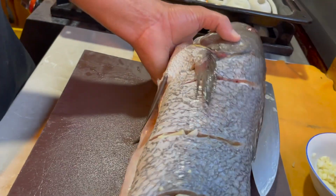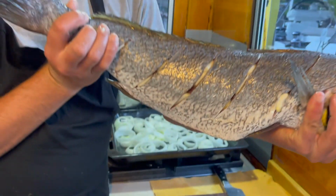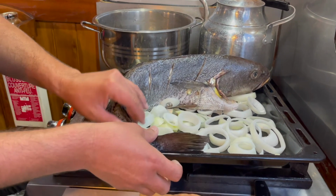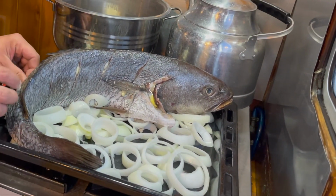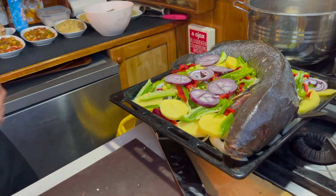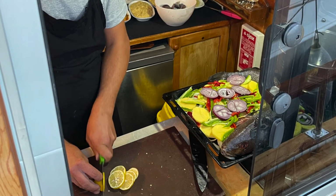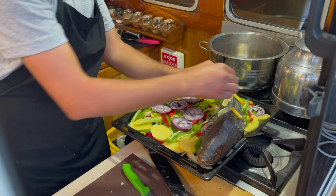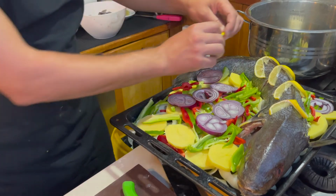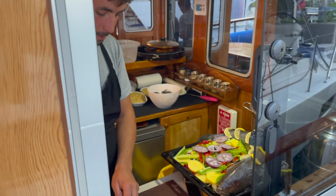The next step is just as simple. Once you have the garlic inserted into the fish, we're just gonna set the fish on a bed of mixed vegetables. We are starting with the thick slices of onions, to which we will add some young potatoes, peppers, celery, and some more red onion. Adding mushrooms or fresh zucchini would be just as good. Next are fresh lemon slices, which is my favorite ingredient and almost a must-have when you serve fish. How much to add is entirely up to you.